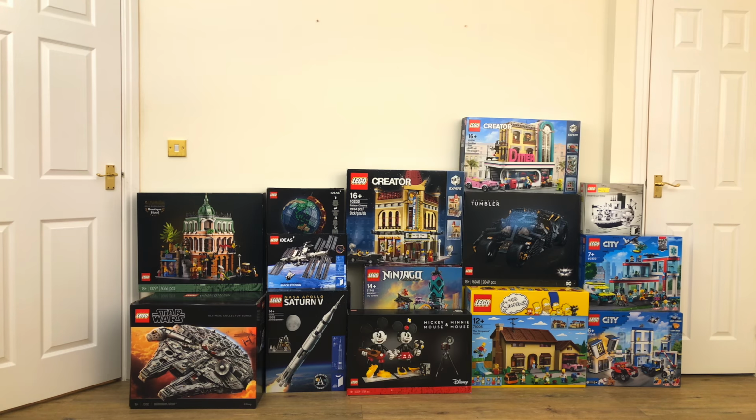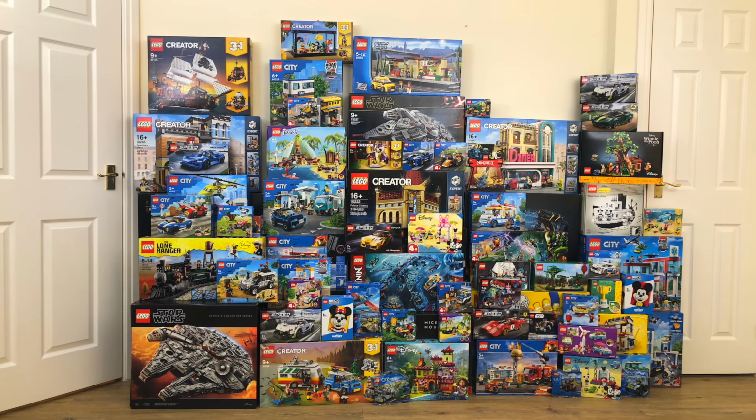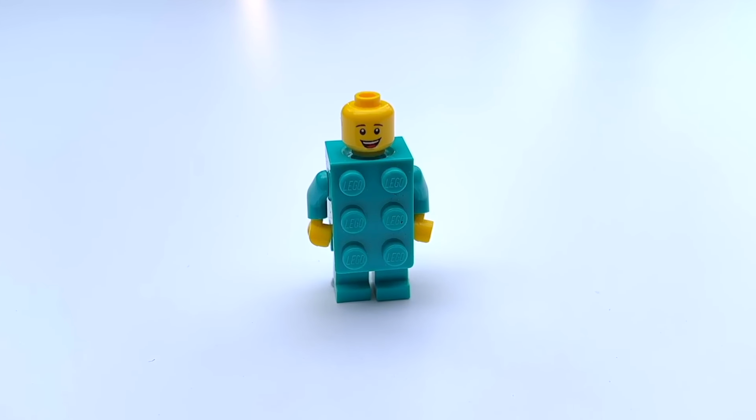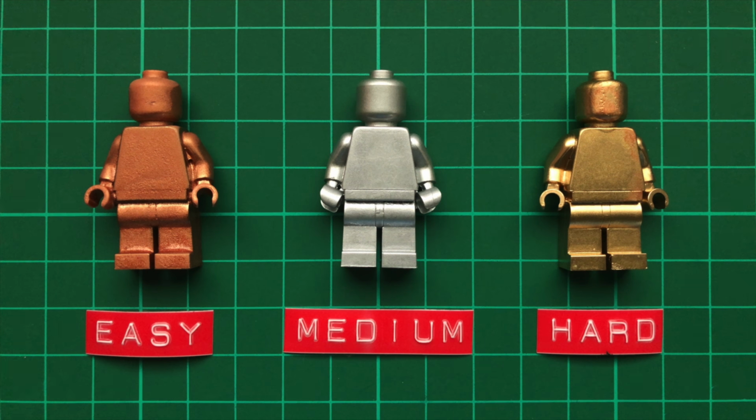There are sets from a range of different themes, as well as a complete variety of sizes and a mix of both current and retired sets. I'm also going to try a couple of challenges along the way. Plus, I have a challenge for you. Can you find the bronze, silver and golden minifigures hidden somewhere in this video?